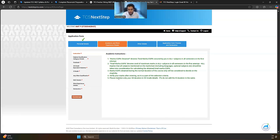Please mention only your 12th duration in the 12th grade details. Please do not add the 11th duration in the same. So for example, if you are probably going to graduate in 2025, and you completed your 12th standard in 2021, then the 12th duration is going to be 2020 to 2021.